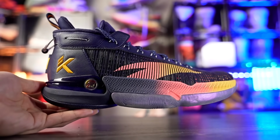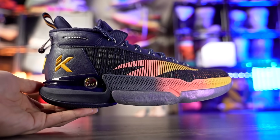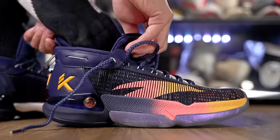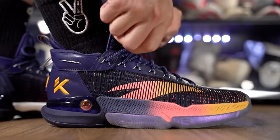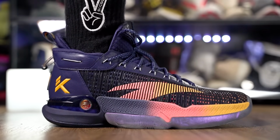Of course, KT stands for Klay Thompson, and this is Klay Thompson's 9th signature shoe with Anta. And it's actually pretty cheap. It's only 130 bucks, right? And it surprised the hell out of me because when I first saw it, and when the leaks came out, I was like, oh, it doesn't look that good. It actually looks kind of cheap. As far as the design and the overall materials go, it looked like a step down from the KT8, but performance-wise, it's actually not, right?